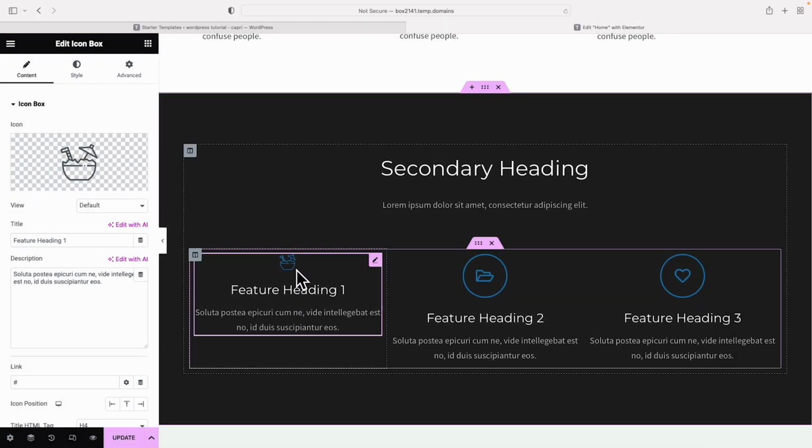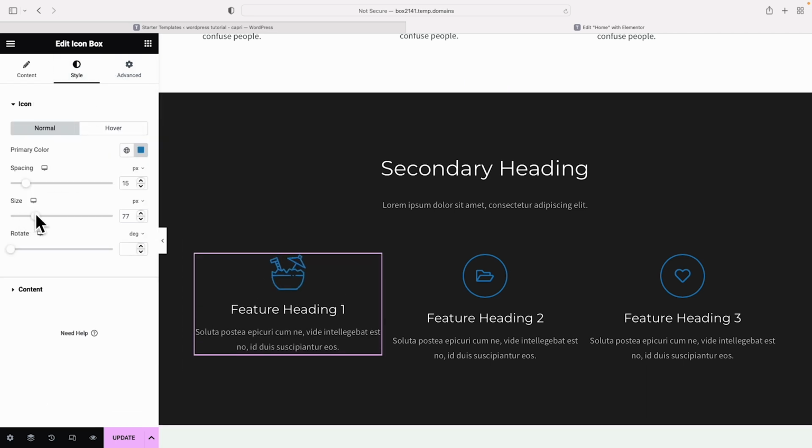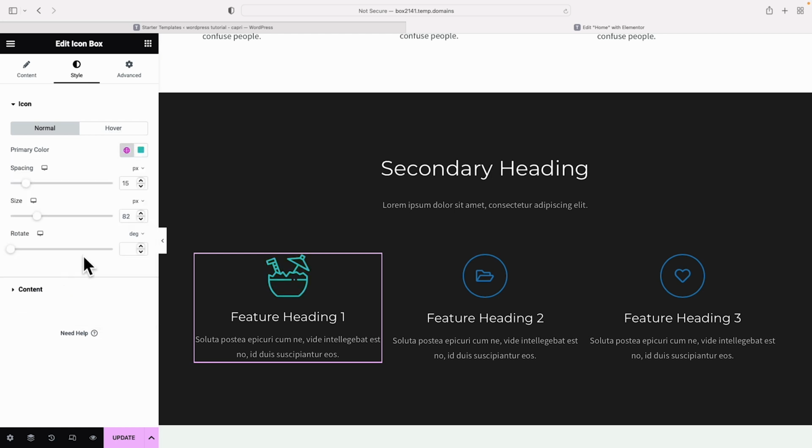Cool, so the problem with it though is it's pretty small, right? So how do we fix that? Let's go up to Style and Size. We can make it as big or as small as we want to. I think something like that looks pretty nice. And then of course we can change the color. I'm going to choose our theme color we've been using.